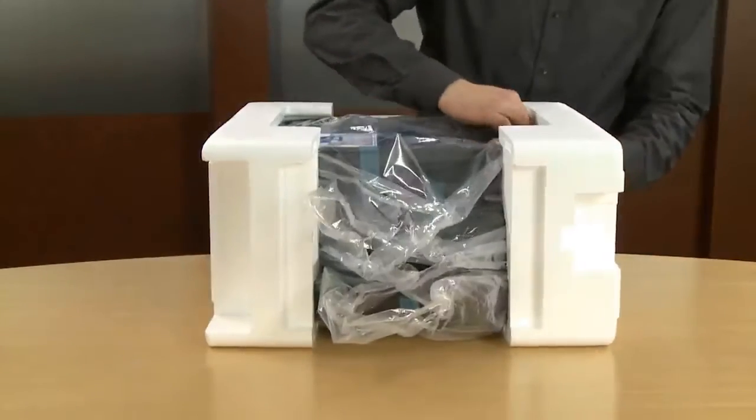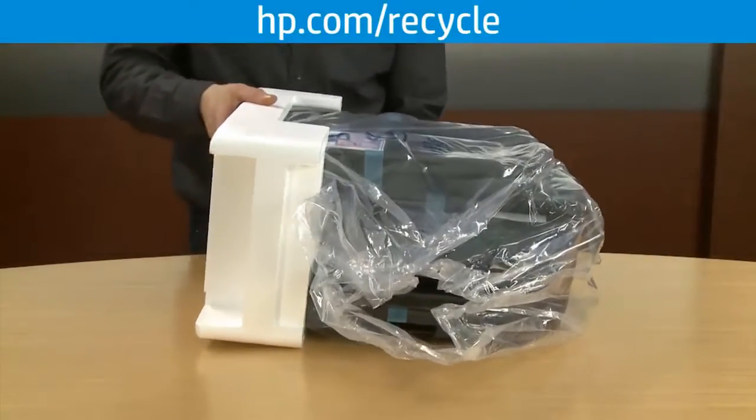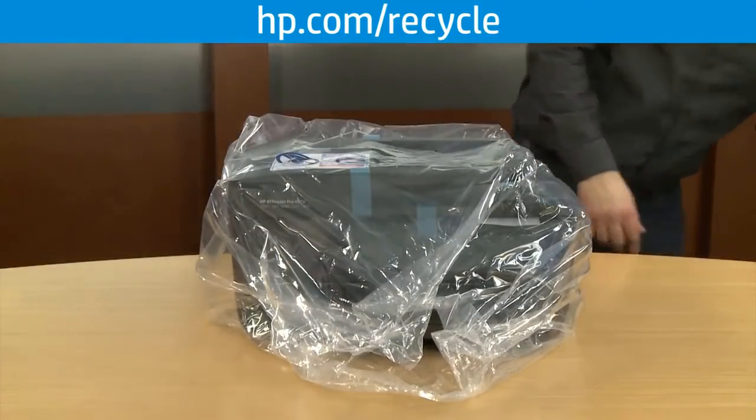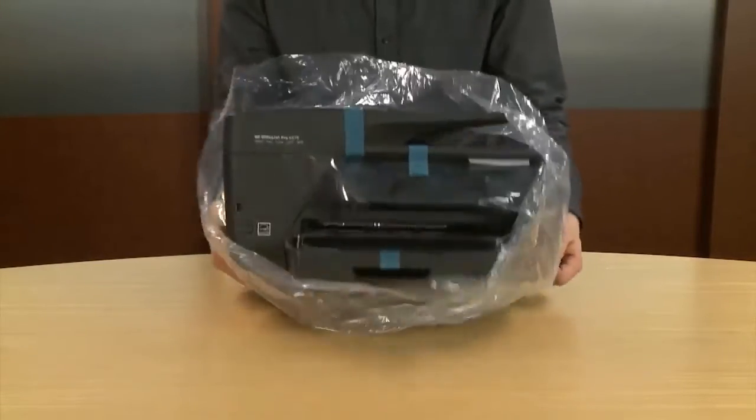Remove the styrofoam end caps from both sides of the printer and then set them aside for recycling. All packing materials in the box are recyclable. For more information, go to hp.com/recycle. Slide out the printer from the plastic bag.